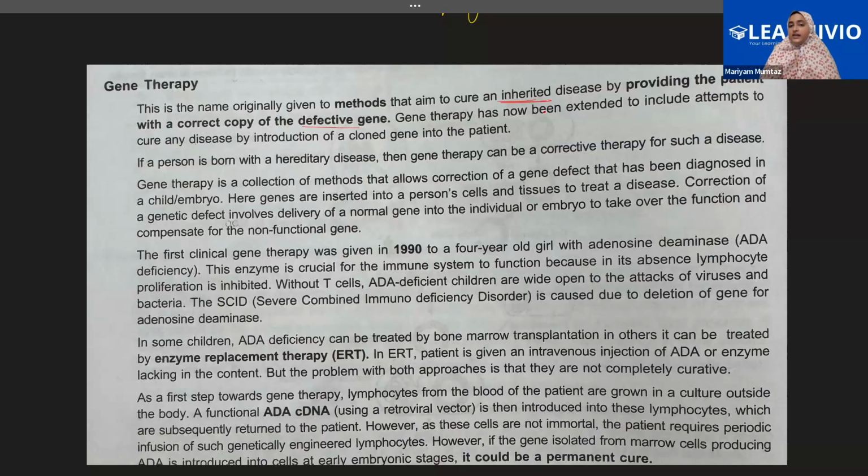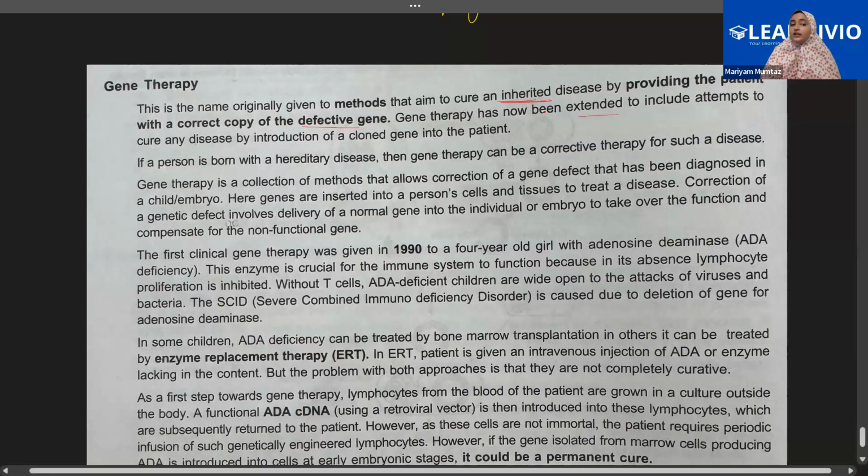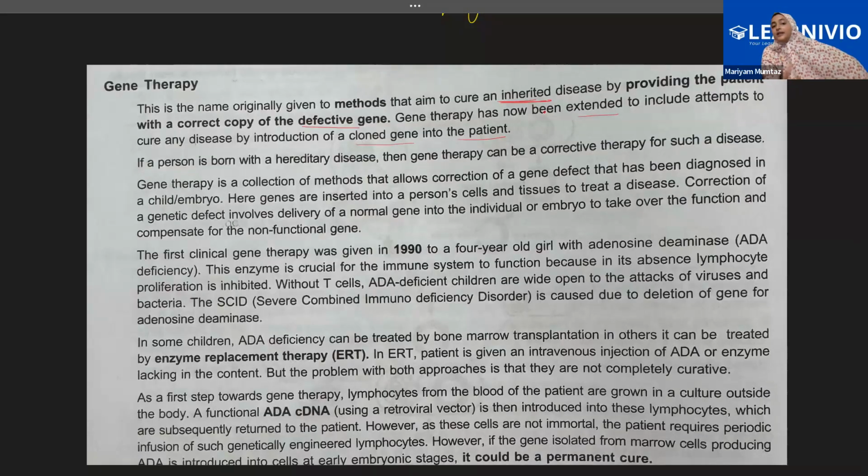Now, gene therapy has now been extended to include attempts to cure any disease by introduction of a cloned gene into the patient. So now gene therapy aims to expand its application, not only constricted to the inherited diseases, but to all the other kinds of diseases that have the possibility to be treated by this.